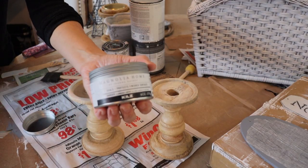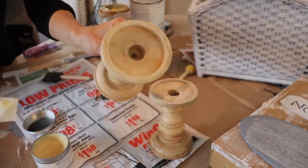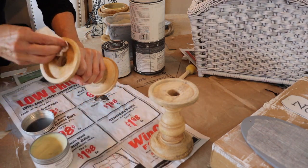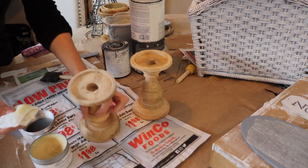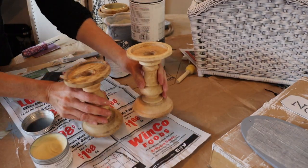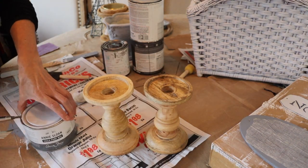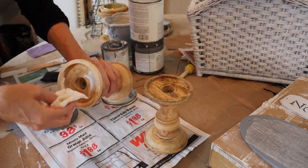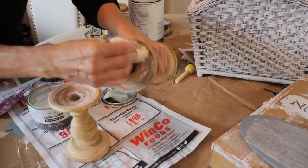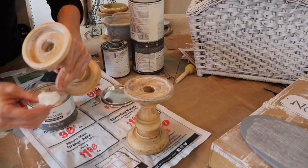Next, I added some clear furniture wax by Magnolia Home to the tops of these wood candlesticks. I didn't really like how they didn't quite match, so after this I decided I was going to go ahead and add some white wax to them to see if that would help them look more matched. I applied the white wax to the entire candlesticks, and I think that did it.